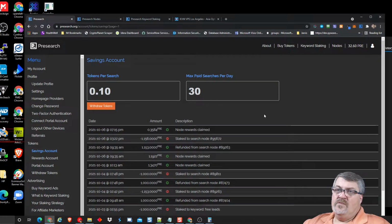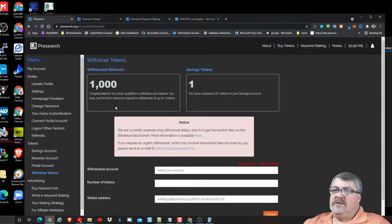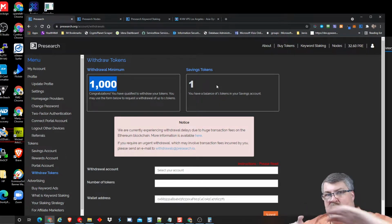So right now, my savings account has 32.6 pre-tokens in it. Actually, let me show you. The rewards account has 32.6 in it. The savings account is a cumulative combined amount of it. And I get ready to withdraw my tokens. Notice there is a 1,000 minimum. And savings tokens, I've got a balance of 1 from my rewards I've gotten from search nodes, just tinkering with that to make sure I could pull that off and save it. I like to test all of those things.